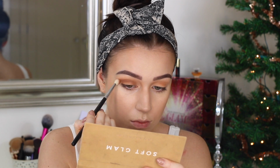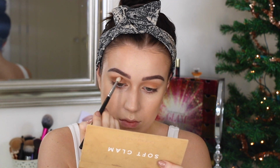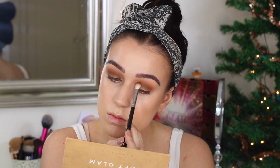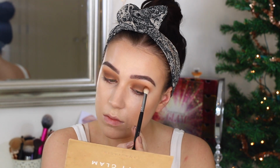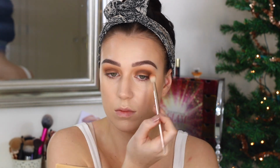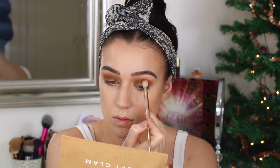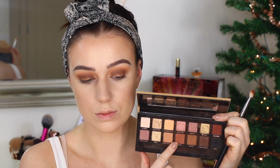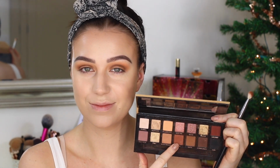I think this is one of Morphe M433, if I'm not mistaken. And it's a little bit fluffier, but a bit more precise, if that makes sense. So we're keeping it, because we're going to do a smoky eye, in the lower portion of the crease, and then I use my big fluffy blending brush to blend out those harsh lines and to smoke it out a little bit, because you don't want to go too ham with a dark shade immediately.